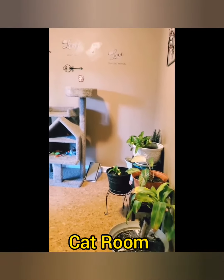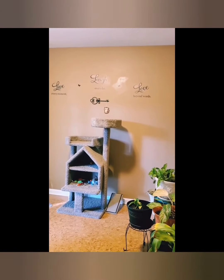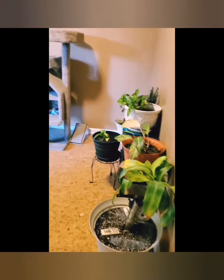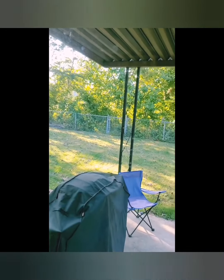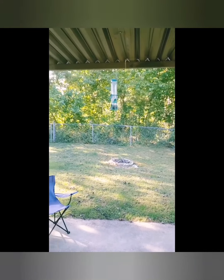So then we come in here into the cat room. We didn't do much in here either, just because I knew it was going to be the cat room. I bought a picture for the wall, which I'll pan over there, and got some decals and put them on there. We knew this was going to be mainly my plant room, the cat jungle gym with the litter box. And as I pan over here, there's our backyard. It's fairly decent sized and all fenced in. We've got a nice little patio here, and a huge tree right there. We've got a ditch behind us, so it blocks the neighbors, and we can't see them. I really enjoy that. We do have some privacy.